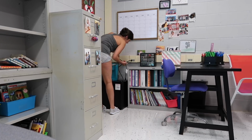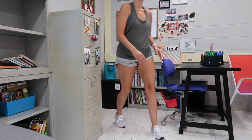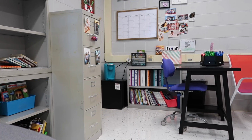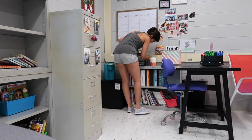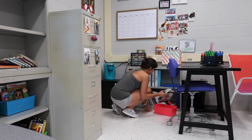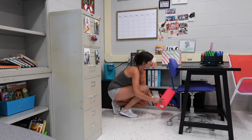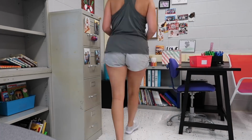But now I'm going through, plugging my refrigerator back in and my Keurig back in. Yes, I have a Keurig in my classroom just because the teacher's lounge is on the opposite side of the building for me, and it's a lot to walk all the way down there and back. So I just make my own coffee. I buy the little 16-ounce creamers and just throw them in my fridge, and I'm good to go any time of day that I need it.